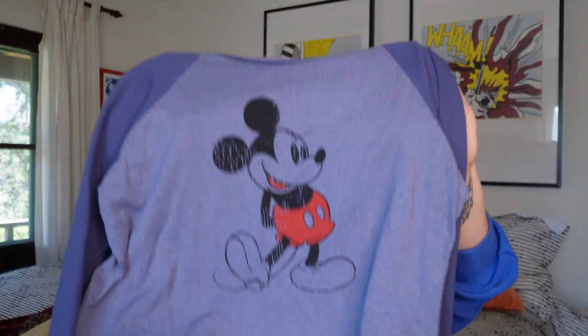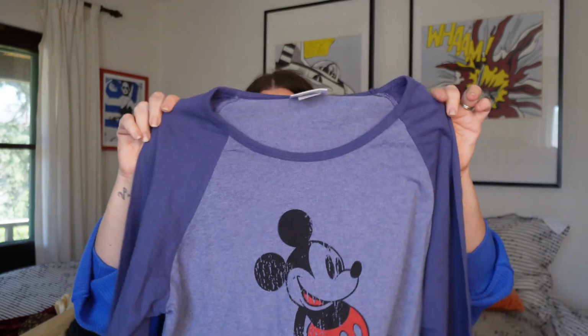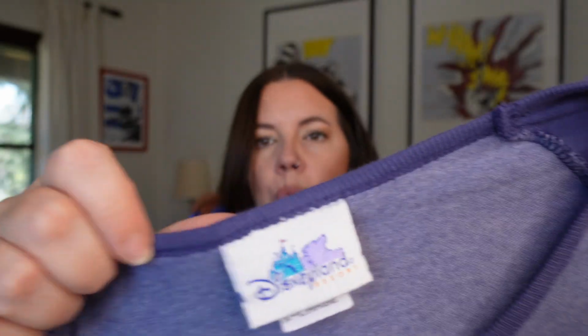So this is a little Disney raglan shirt. It's got baseball sleeves, raglan sleeves. This is vintage. You can tell it's got the woven tag there. I want to say that they started doing the screen printing. So this is probably Y2K era, right?